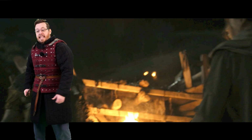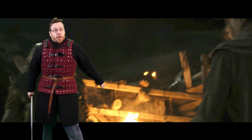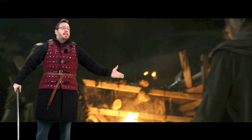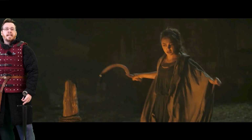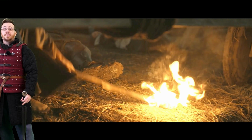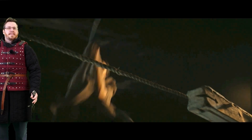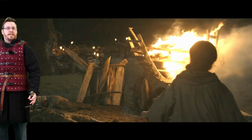Hits nothing, and then has a free shot almost with his torch, and doesn't follow up with the strike afterwards, and then gets parried and dead. And lucky he had that torch because now she can light it on fire.